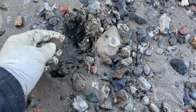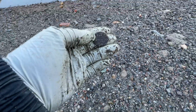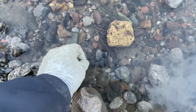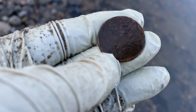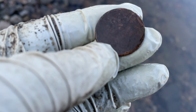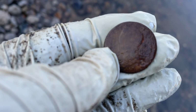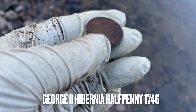One more coin. I think it's a 2p coin. Look at that. Could be a Georgian. Decided to dig that. And it looks like an Irish... Oh, I think this is a George the Second. Yeah. And I can see a harp in the reverse.